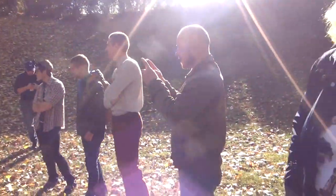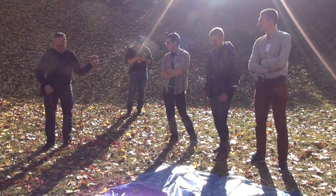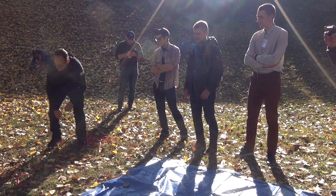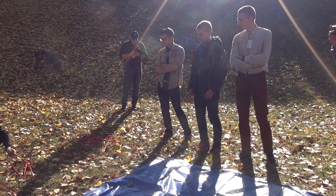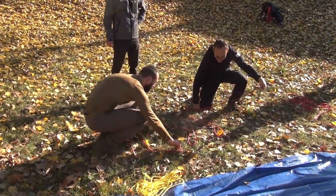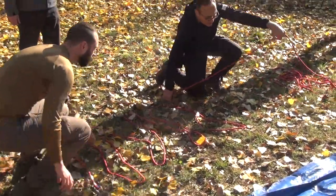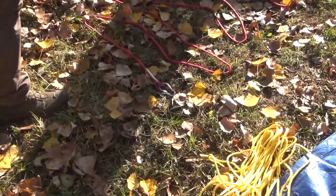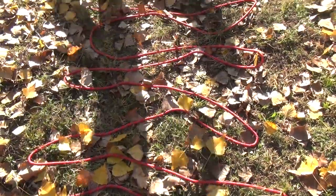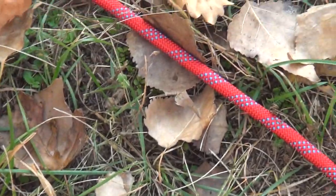Our patient is basically laying here, but we don't want him to be blinded by the sun, so we'll let him stand for now for a minute. But first, let's try to make a little bit nicer zigzag ropes. You make them from half a meter, 60 centimeters wide, and you go up and down. This is more or less how long our patient is.